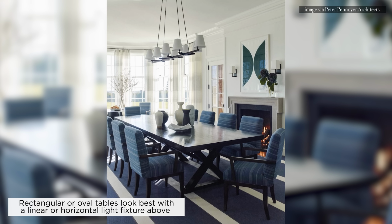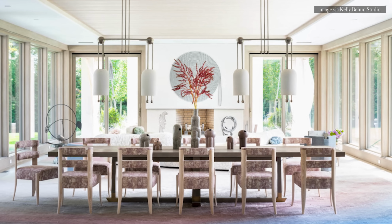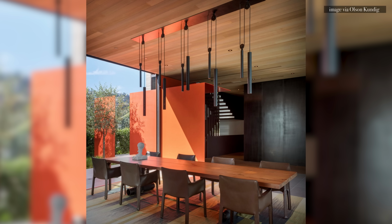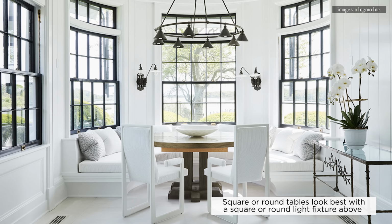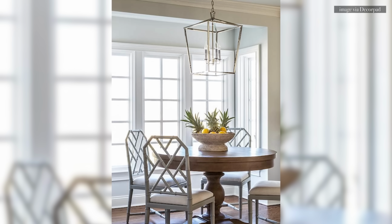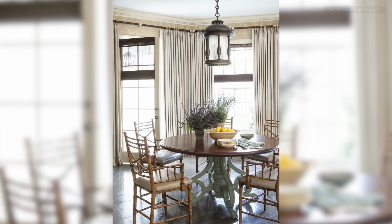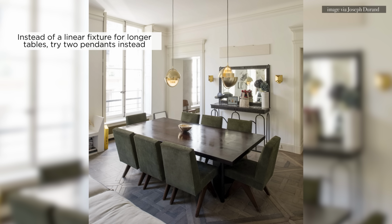Rectangular or oval tables should have a linear or horizontal light fixture above the table. The idea is to be able to span that light across the length of the table. If you have a square or circular table, you can look for a squared or round shaped fixture. Lantern-shaped light fixtures work best for round and square tables. If you have a rectangular or oval table, you could also nix the horizontal linear fixture and install 2 pendants instead. The idea is to have uniform light that streams across the table.